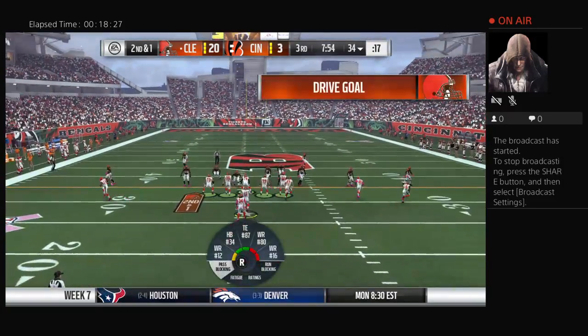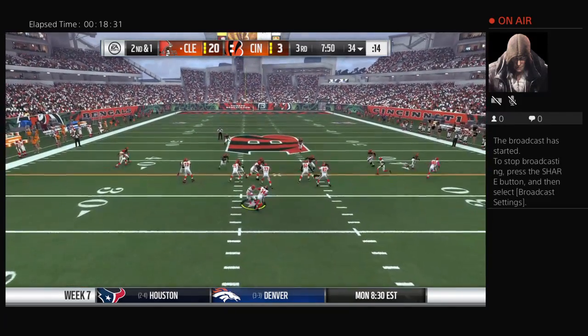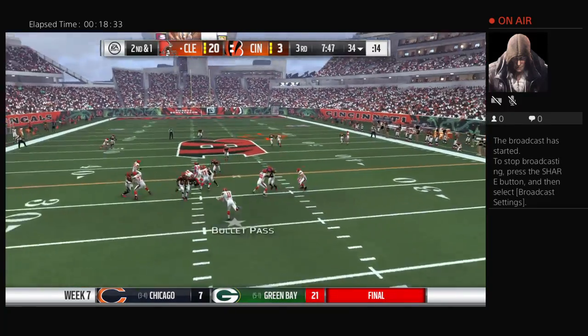You're giving your defense a chance because you're punting the ball away and they're set to go on the field as opposed to sudden change after a turnover.